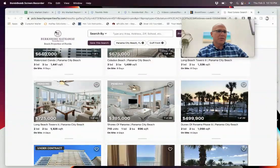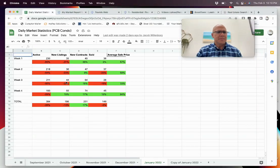So let's talk about the Gulfront market in January. I want to show you numbers a couple different ways. Really intense still. Very much a hot seller's market. Let me show you some of the numbers. Active listings. This is the number of units that are up for sale in the market. Take a look at this.